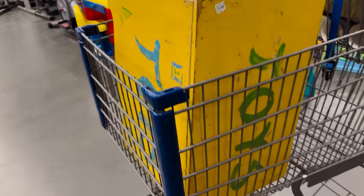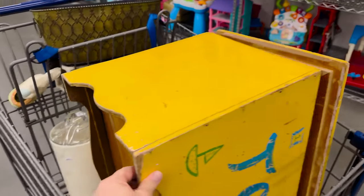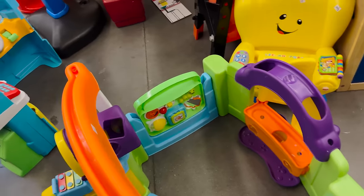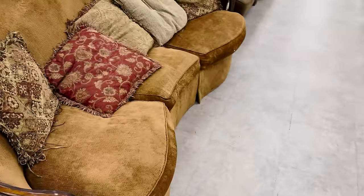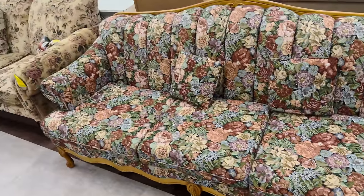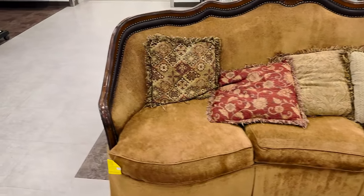Seriously, a hand-painted box. You might overlook this, probably spray painted, but handmade for $8. Now I have to put back all the toys. I'm gonna move this one here, rearrange the toy section. There we go. So this couch is pretty cool. I don't think we need it or have any place for it. And that one is also cool. I got some good stuff here today. That's like the back on this one. Let me see if I can stand back and show you guys.